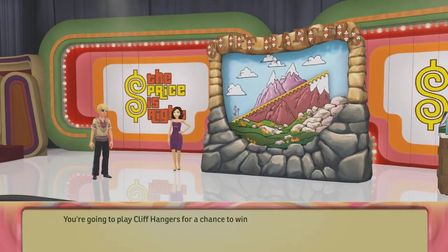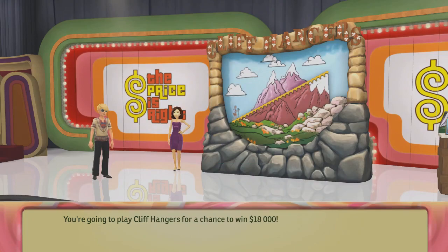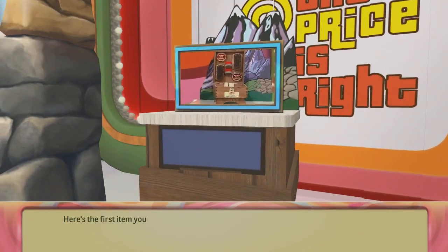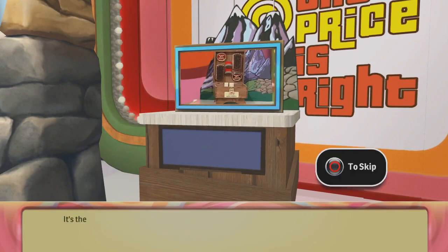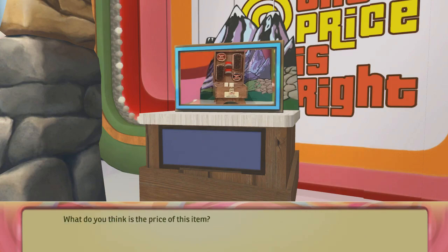Play Cliffhangers for a chance to win $18,000. You'll bid on three items. Here's the first item you'll be bidding on. It's the Kiwi Shoe Valet 2. Comes with applicators, brushes, footrest, and more. Keeps shoes shiny. What do you think is the price of this item?